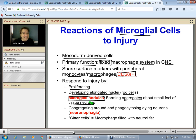Now, if they're eating neurons, that's not a good thing. We call that neuronophagia. So they're going to eat stuff, and if they're eating neurons, that's not good because when your neurons die, you start getting dementia. So that's not a good thing.